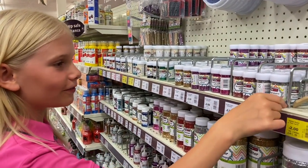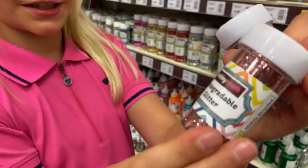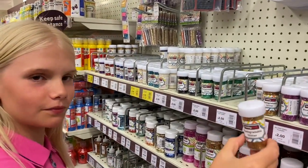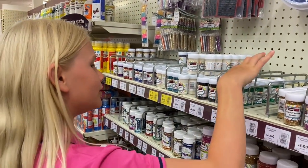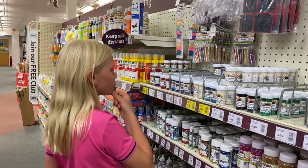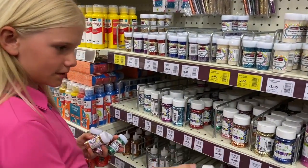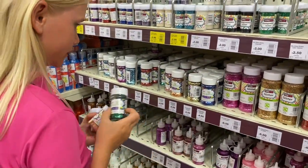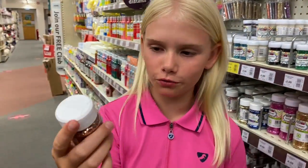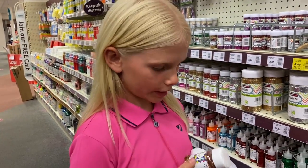So I love the silver and this colour. This is like rose gold, it's really pretty. And get some gold too, gold dust. Definitely get some green, because I love green. I think we might have to get some of these. This is like a kind of sage green. And this is a proper rose gold, which is really nice. And these ones are bio glitter, so they definitely are biodegradable.